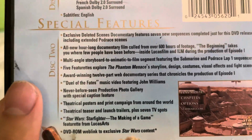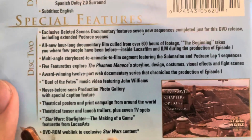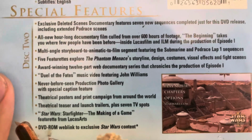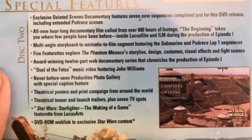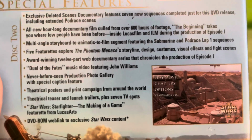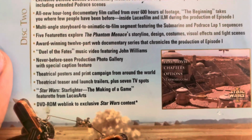The special features on disc 2. This has a lot of bonus features, but exclusive. It has an exclusive deleted scenes documentary feature. Features 7 new sequences completed just for this DVD release, including extended pod race scenes. All new hour-long documentary film culled from over 600 hours of footage. The beginning takes you where few people have been before, inside Lucasfilm and ILM during the production of Episode 1. Multi-angle storyboard to animatic to film segment featuring the submarine and pod race lap 1 sequences. 5 featurettes explore the Phantom Menace's storyline, design, costumes, visual effects, and fight scenes.